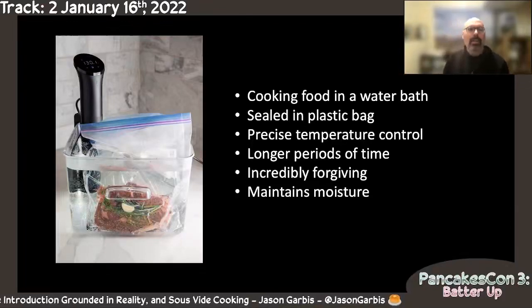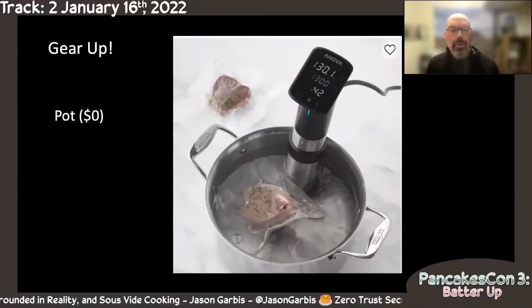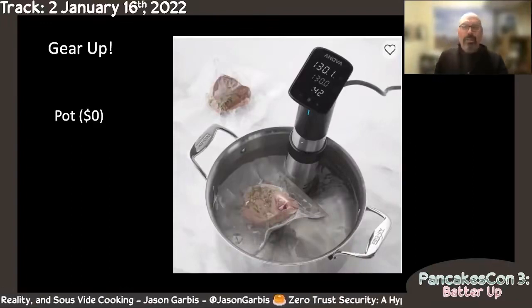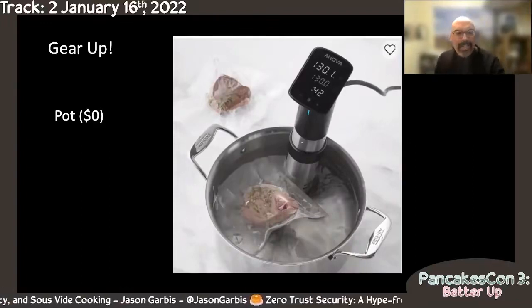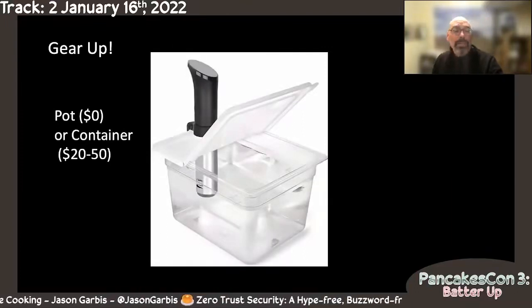So let's talk about the components of this. First of all, you need a pot or a vessel of some sort. Everyone's got pots in their house, so you don't have to buy one. As long as you have one that's big enough for whatever you're cooking, you're in good shape. Number two, you could buy a plastic or a polycarbonate container like this. Some of them have fancy hinged lids. Your choice about how you're going to do that.